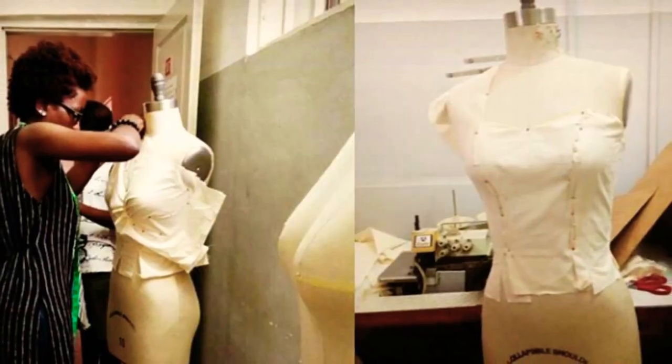The person needs to understand grading, which is like taking it from one size to another. This is a size 12. What if I wanted to take it from a size 12 to a size 14? That's the process of grading, and you need to understand the patterns, which part meets with which part. There are marks that indicate that. If you don't understand that, it's going to be useless to you, but that is how it works.